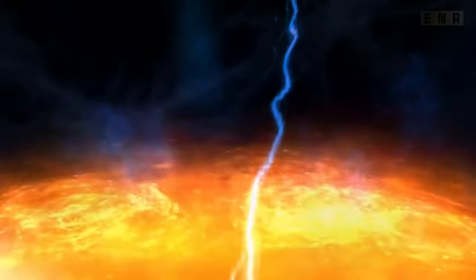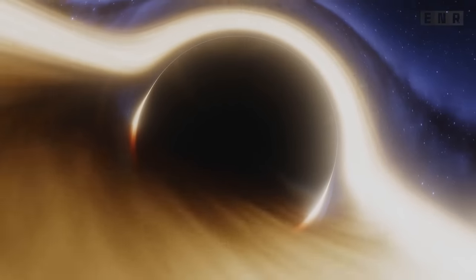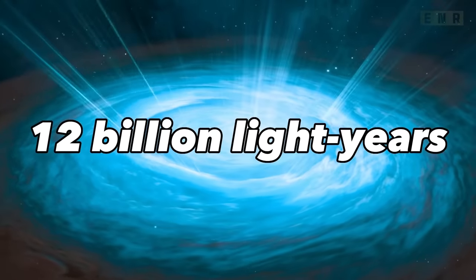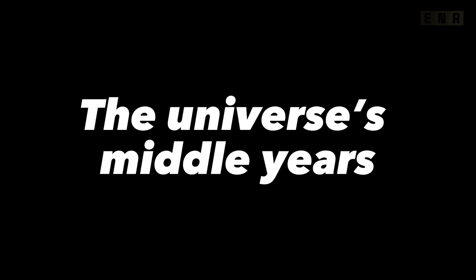Large-scale structure. Almost a billion years after the Big Bang, supermassive black holes developed at the cores of merging early galaxies. Intense quasars, visible from 12 billion light years away, switched on and began emitting their bright beams of light.